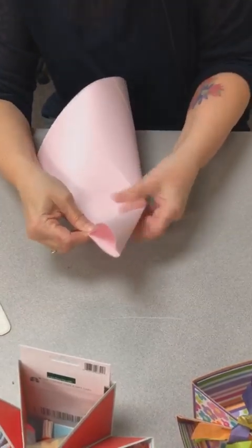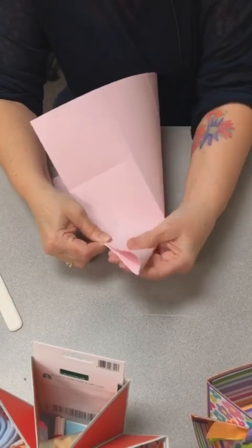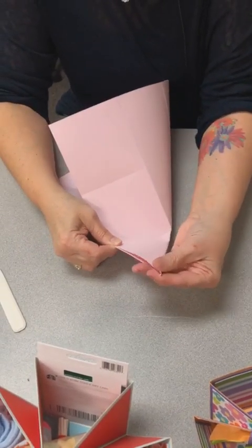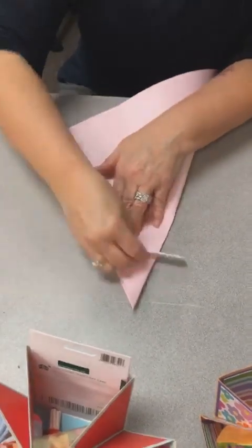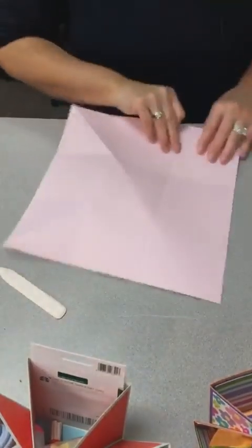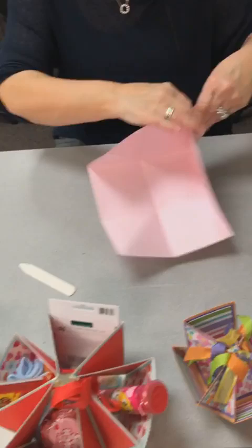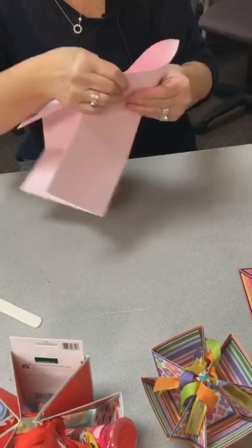Again, you just start pressing your score line, you follow it and press a little bit and then press up to the corner. All right. And you can fudge it a little bit if you have to. Again, you've got your, probably going the opposite way, but that's all right. So you're going to do that to all 4 corners.